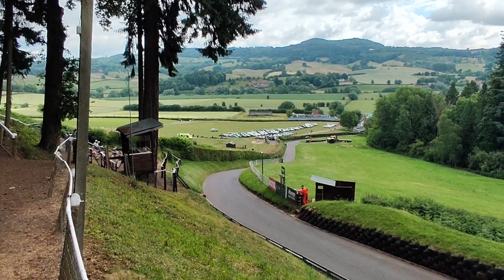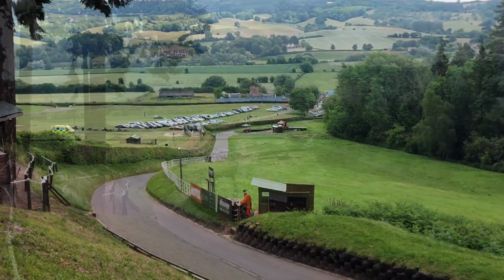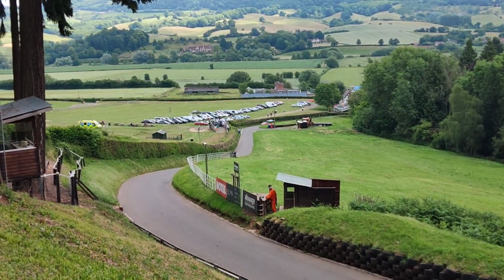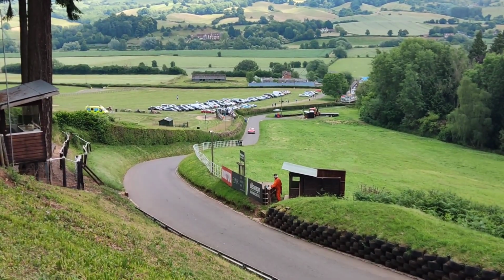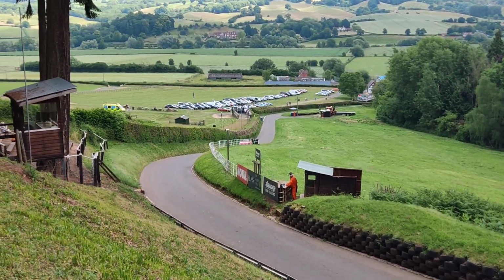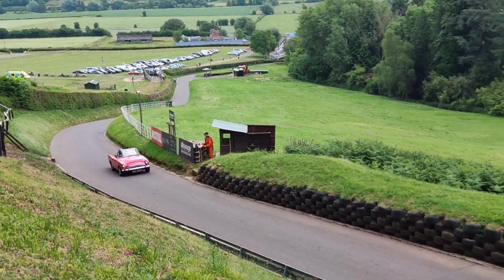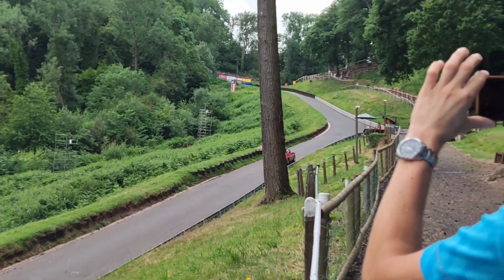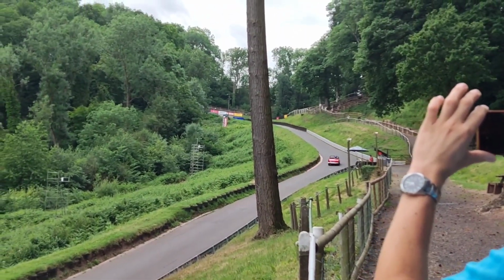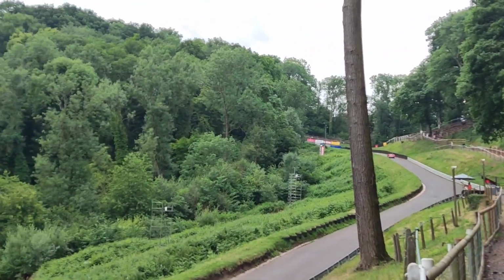It's one of the oldest tracks, this one. Shelsley Walsh Hill would have been taken through the 1950s and the end of the 1960s. It's got an American V8 in his Sunbeam. Some Ford, MG and Triumph. More Jaguar as well. Taking it a bit cautious by the look of it. Yeah, he's taking it steady.